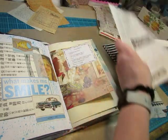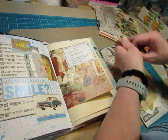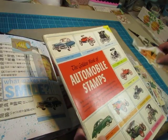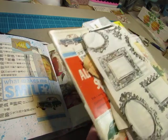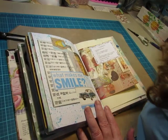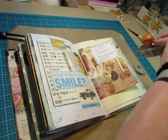Pick all these pieces up so that they're not in my way, because I'm going to bring my scripture journal over after I stamp my date on here. Tidied up. It is the 18th.